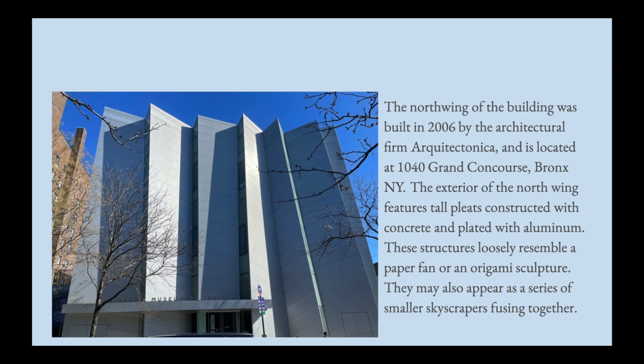The exterior of the north wing features tall pleats constructed with concrete and plated with aluminum. These structures loosely resemble a paper fan or an origami sculpture. They may also appear as a series of smaller skyscrapers fusing together.